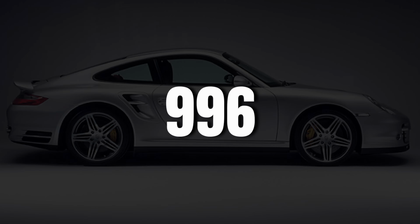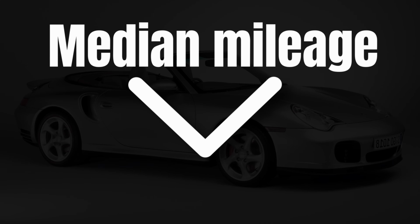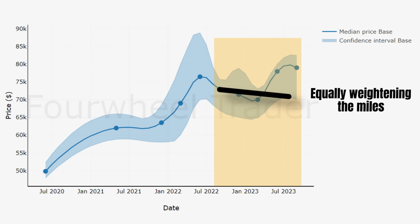Starting with the 996, we can see that prices continue to be exceptionally strong for the Turbo. However, the state of the 996 Turbos that are for sale is improving. The median mileage of the cars that are listed for sale has been decreasing. If we correct the price change for this mileage, we end up at a change of minus 0.8%. Or in other words, prices didn't change.